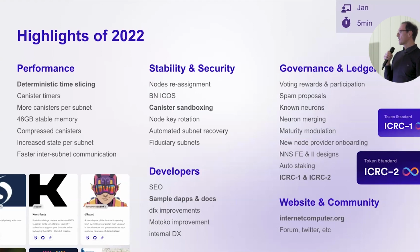Finally, but certainly not least, you might have seen that the website, or how we interact with the forum and on Twitter, has changed dramatically this year. Internetcomputer.org a year ago was essentially the DFINITY Foundation's website. Now it's the website of the Internet Computer, has a ton of documentation. It has become a very beautiful, very informative website.